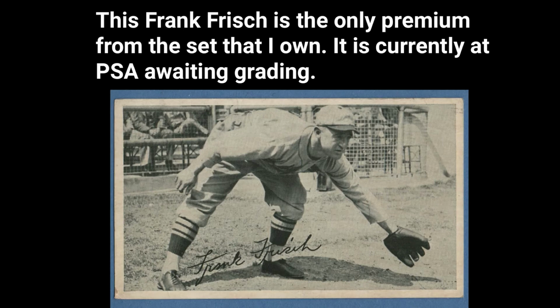For a time, this set was often referred to as Gold Medal Flour due to conflicting beliefs about who distributed them, but it's now been confirmed that they were distributed by Gold Medal Foods as part of their Wheaties promotion. And Gold Medal Foods was also the parent company of Gold Medal Flour, which probably contributed to the confusion.